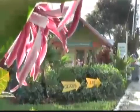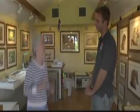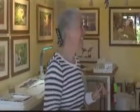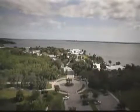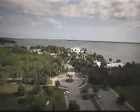Next, we'll get lost inside these tiny artist cottages, small spaces packed with big-time charm and larger-than-life personalities. Then we'll head to Indian Riverside Park for a tour of everything this beautiful, family-friendly destination has to offer.